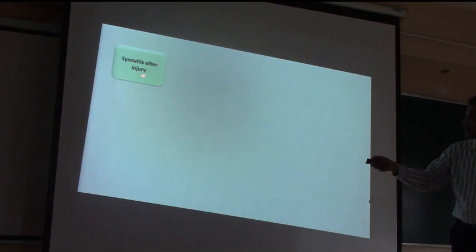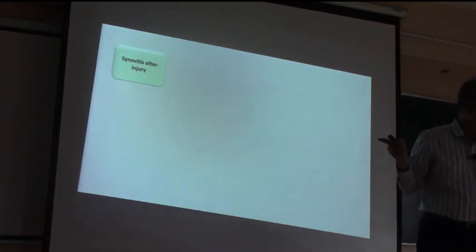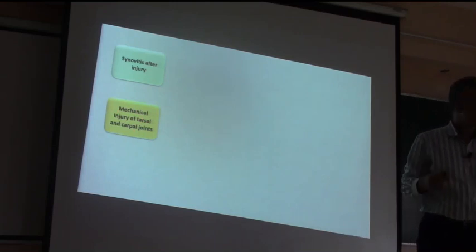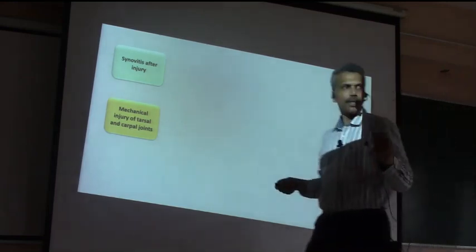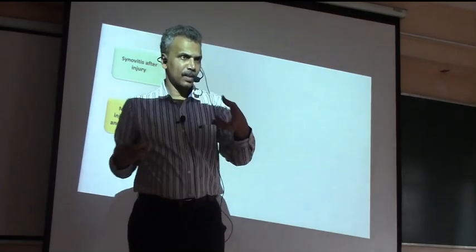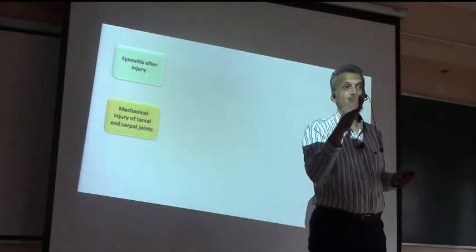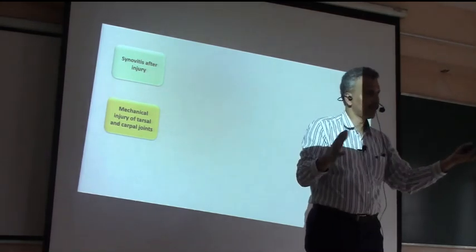So going ahead, the synovial membrane will get inflamed after injury. Okay? And mechanical injuries of the carpal and tarsal bones or tarsal joints. See, I have been trying to tell you that Ruta mainly affects the periosteum. So what you will get to know indirectly here is that Ruta can be a very good remedy for fracture. It can be a bike or any accident.